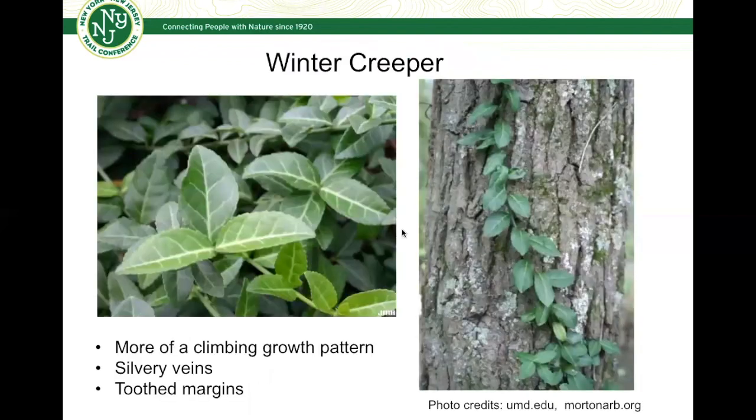The other vine is another invasive one that you may confuse Vinca with. It's called winter creeper. It's in the genus Euonymus, and I just wanted to point out that the main differences here are that the veins are a little bit more white or silvery on winter creeper. Winter creeper also tends to climb more vertically than Vinca does. Vinca tends to spread out more horizontally across the ground cover, and winter creeper can do that too, but it has more of a climbing tendency. And also, if you look at the margins of winter creeper, you see how it's got toothed margins versus the smooth margin of Vinca.